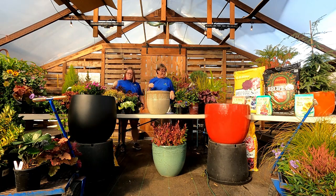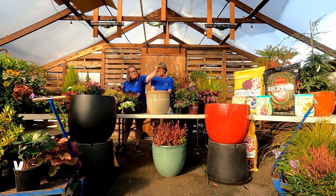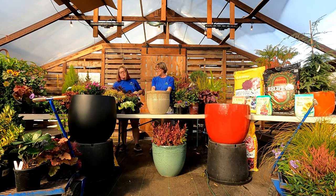A lot of people will ask, well, is this a thriller? It depends on the size of your container. A thriller in this container might be this tall. In a big container, that might be a filler. You might have something taller as your thriller. So it all depends on your pot and the height and what role it's going to fill.